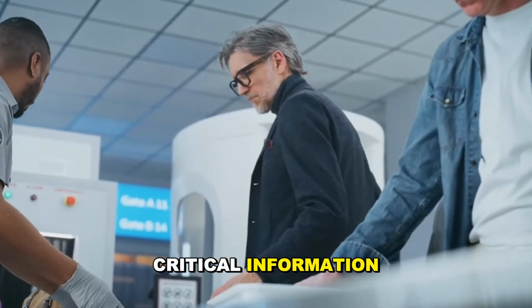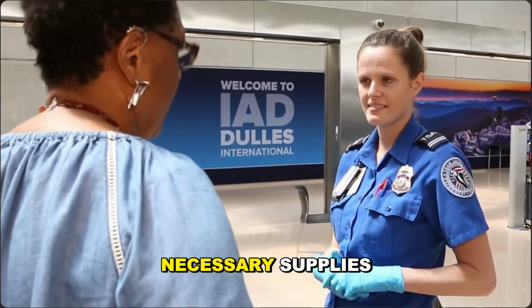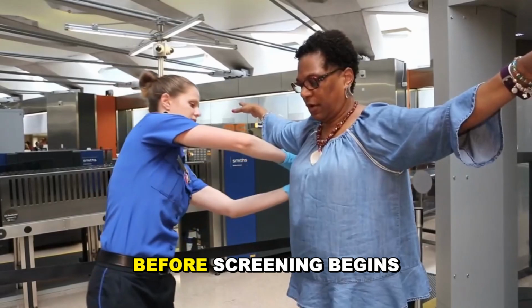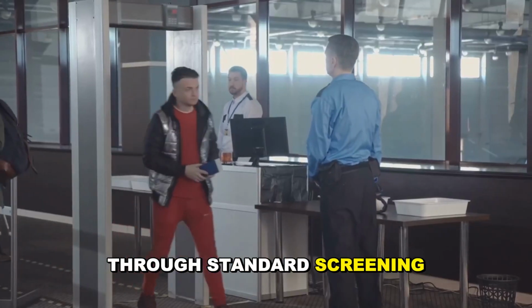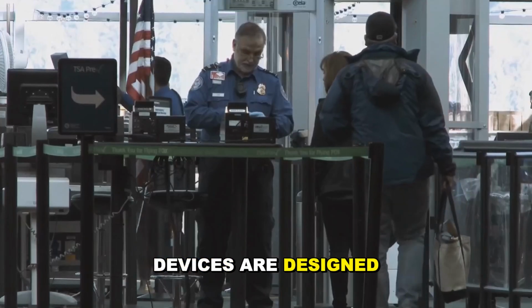Critical information. Notify the TSA officer that you have medically necessary supplies and describe any device attached to your body before screening begins. Devices can go through standard screening, including body scanners. Most modern medical devices are designed for this.